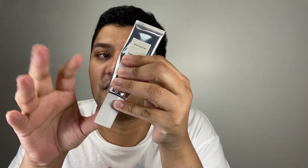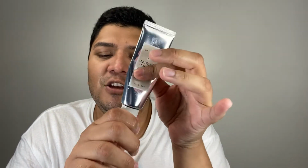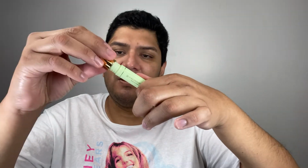And I'm gonna use, finally, the Naturium Multi-Peptide Moisturizer. So just to add on, like I said, I used several products from Naturium. However, this one I was very excited about at first. You can tell that it's very thin. So the lid is very hard to take off if you have your hands wet. This one is really easy to take off. I don't have any issues. This one I also don't have any issues. But for some reason, the lid of the Naturium Peptide Moisturizer, I always have an issue. I feel like I have to struggle.